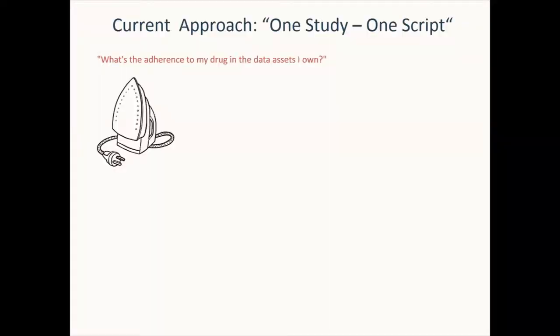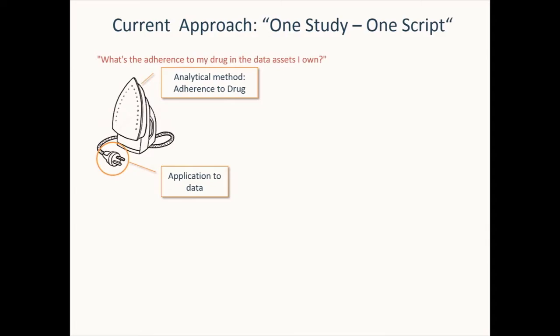And if you look at today's approach, what is today's approach? Today's approach is one study, one script. Like I mentioned earlier in the FDA project, you have 10 databases and 14 methodologies. You're going to have to write one for each, and that's 140. So that is today's approach. When you want to know the adherence of your drug to the data asset that you own, we use these little irons because they look like applications. They're technically applications as well. And this becomes an adherence methodology, and that has to be plugged in somewhere. Well, that's a US plug.